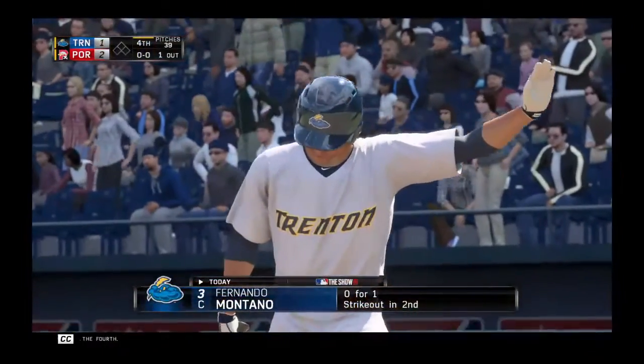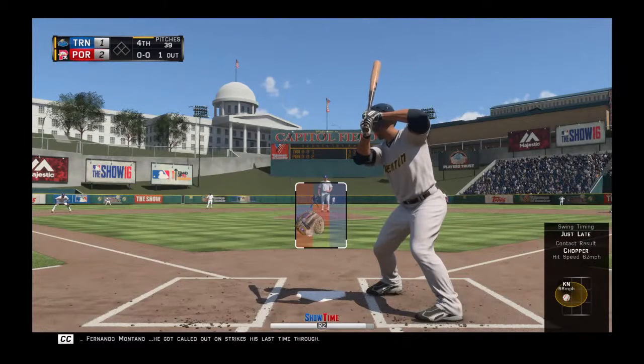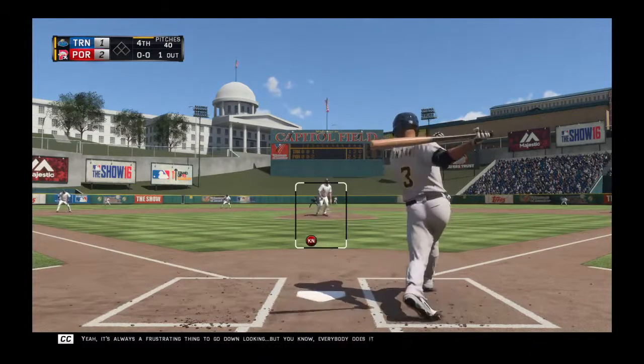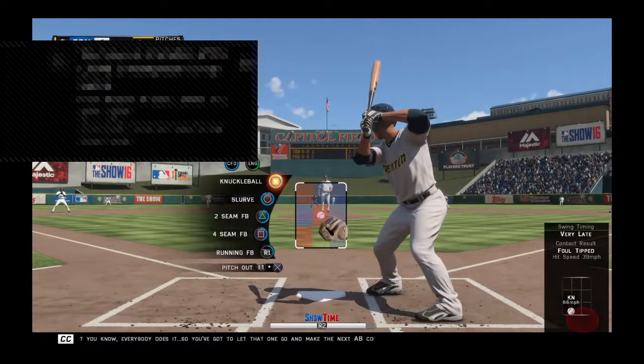Now to the plate, Fernando Montano. He got called out on strikes his last time through. Yeah, it's always a frustrating thing to go down looking, but you know what? Everybody does it. So you've got to let that one go and make the next AB count.